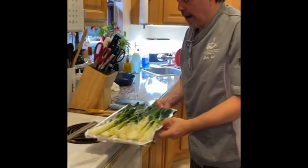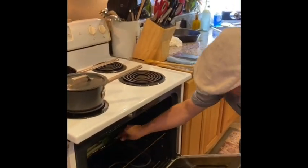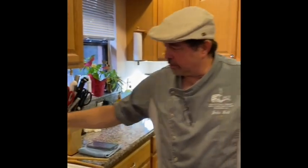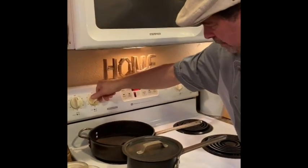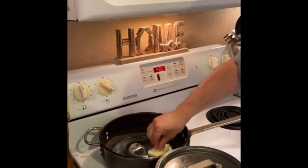We're going to take out the bok choy. Our oven's nice and hot. We're going to put that inside, and we're going to get that roasting. We're going to turn our pan on, our skillet. Again, I prefer iron. So we want to melt our butter.